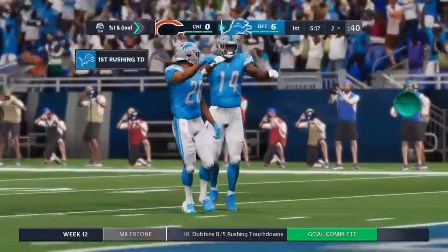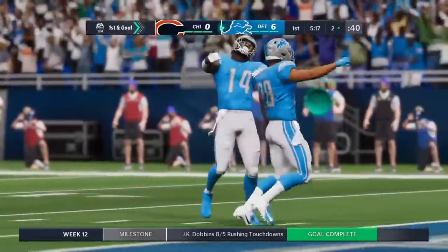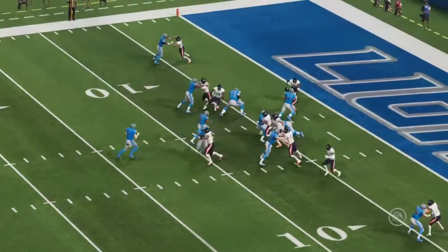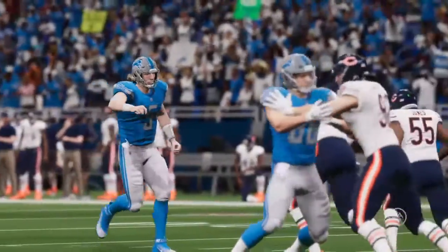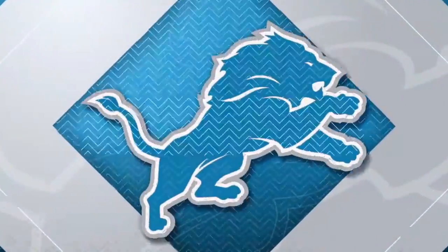J.K. Dobbins with touchdown number 12 on the year. And the Lions take it right down and score on the opening drive. Looking sharp on that first drive. These guys, of course, coming off back-to-back victories. And you see that kind of advancing into this game, don't you?